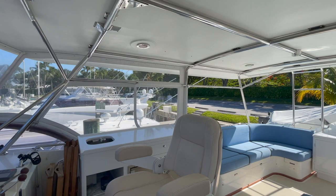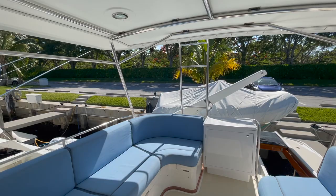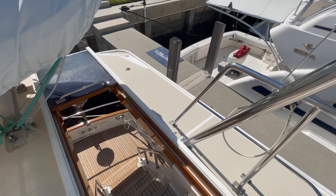This enclosure is nice as well, especially if you do like driving from up above, no matter what the conditions, then this is essential for you. If you do like more of an open flybridge, you can always open up the panels and allow some breeze in. So let's head down here and we can get some shots from the dock.